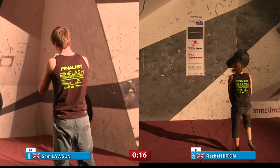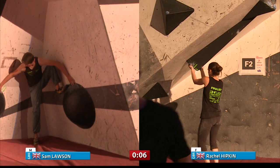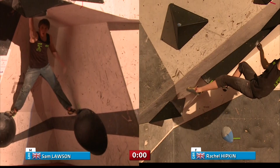Brushers working their magic, making sure those holes are nice and grippy. Dan has been brushing for 5 years now. Very good. Lost Mr. Lawson, no, he's in. He's indeed there. Come on, Rachel, come on, this time. Come on, mate.